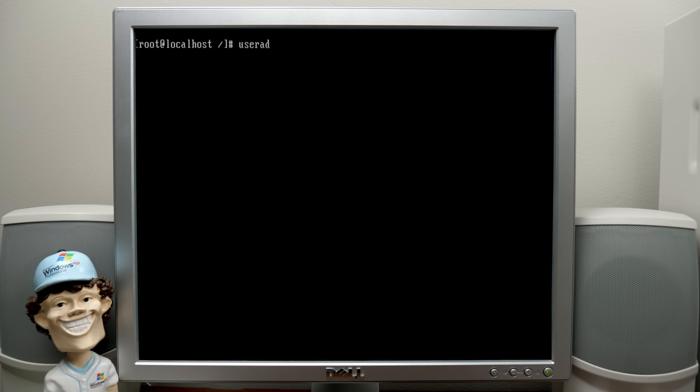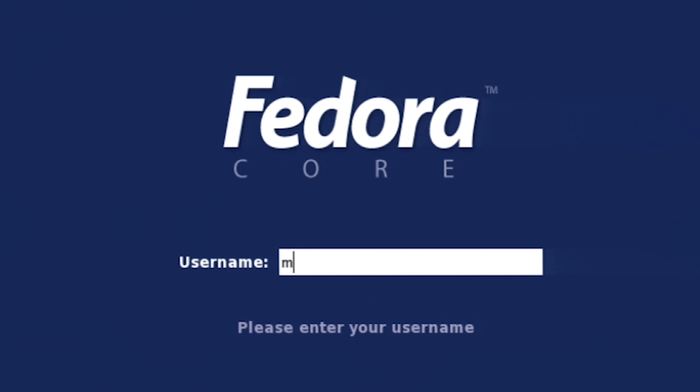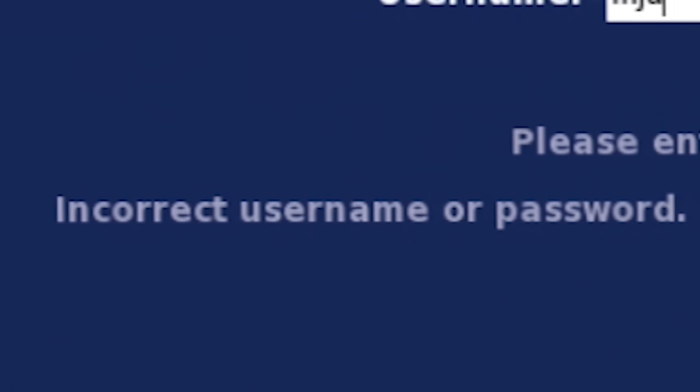All right. Useradd Michael. User Michael exists. All right, so the other command did work then? All right. Useradd MJD. So I guess it added Michael without a password, maybe? Oh, I don't have to type sudo. Let's just reboot. Let's try Michael. Password, nothing. Incorrect user... Oh my god, okay.